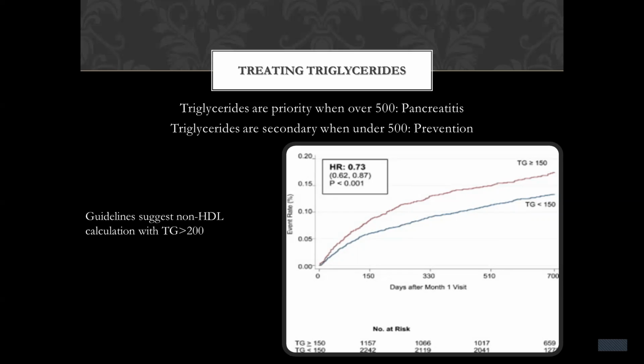And to go back to the non-HDL, because I really need to look at atherogenic lipoprotein. Any time triglyceride is greater than 200, please look at the non-HDL numbers. Now, this is a very interesting graph here.